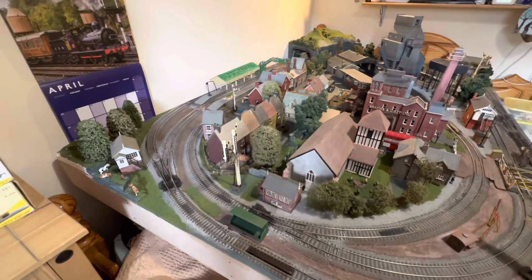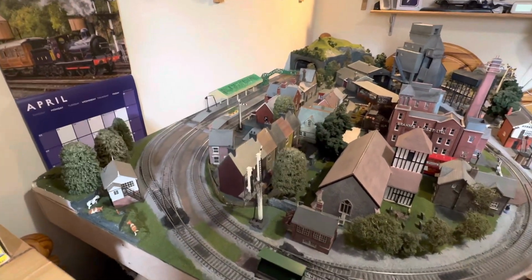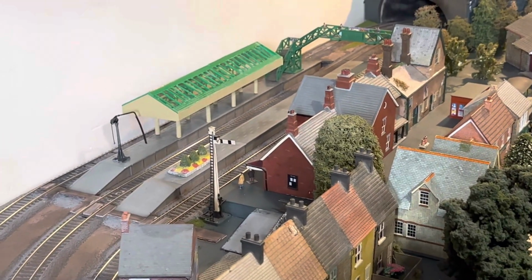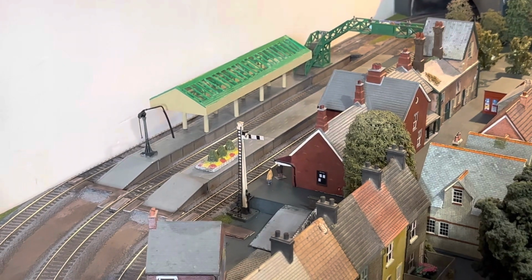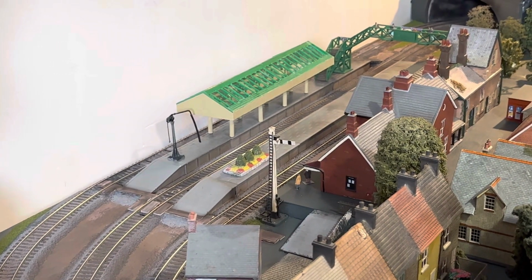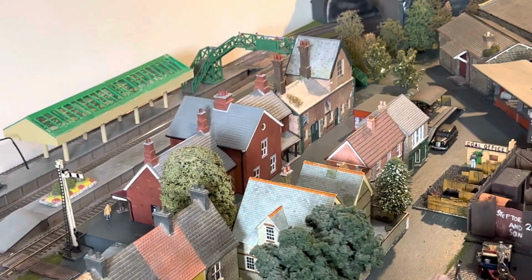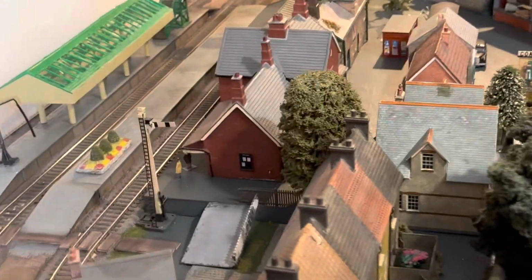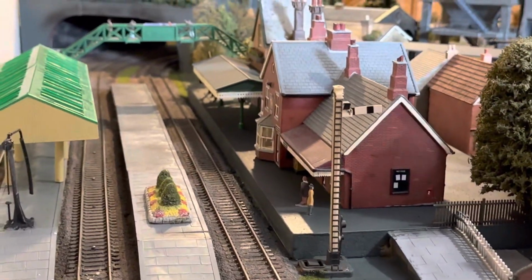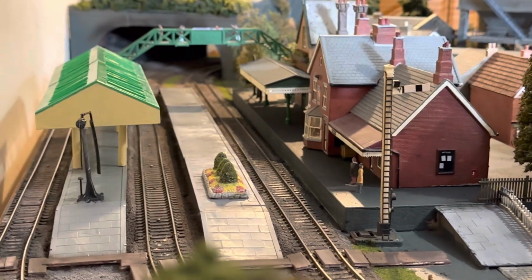Just a quick couple of ideas, I want to show you what I've been doing over this Easter weekend. Number one, that canopy that I slightly modified. That's an old Airfix canopy, repainted slightly. That's over there on the platform, as you can see by the footbridge. The kit bashed Hornby station building is now over there on the platform. I'll just try and bring the camera around so you can see, and there it is. That looks quite nice, I think.